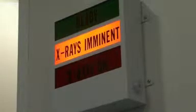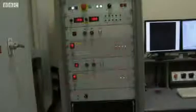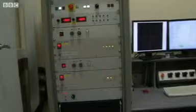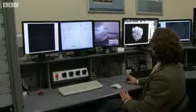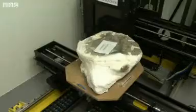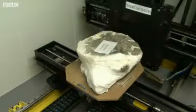In essence, it's the same principle as a medical CT scanner. So if you went for a CAT scan, you have an X-ray source and a detector which revolve around your body. In these machines, because the samples that we're using are inanimate, usually industrial or archaeological objects, they can spin around and the source and the detector stays fixed.